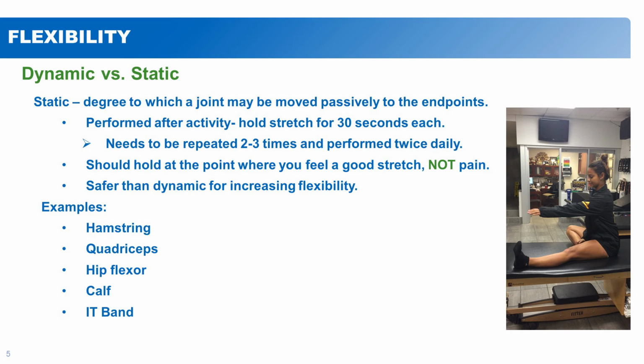The next kind is static. Just like the word, it's a stationary stretching. It's the degree to which a joint can be moved passively to its endpoints. So we're going to perform these after the activity. You're going to hold the stretch for about 30 seconds. You need to repeat it 2 to 3 times and perform it twice daily. Research shows that you want to do your static stretching for up to a minute at a time over a day in order to increase your flexibility.